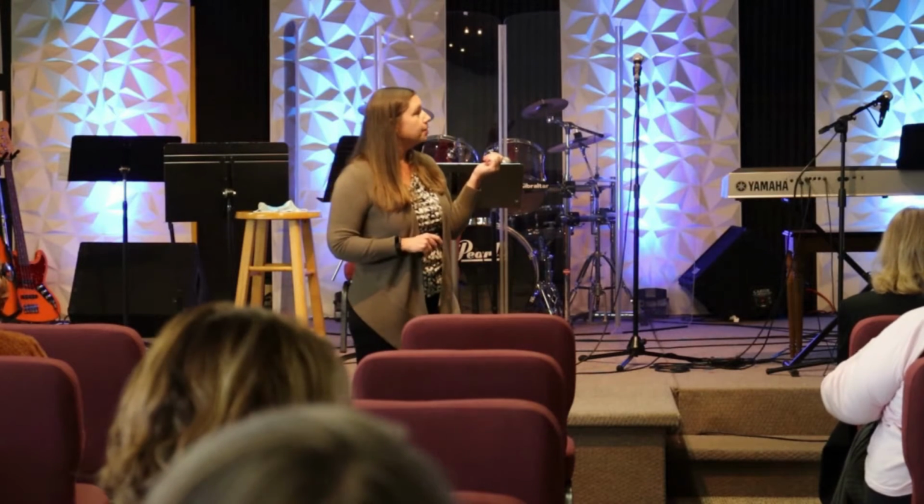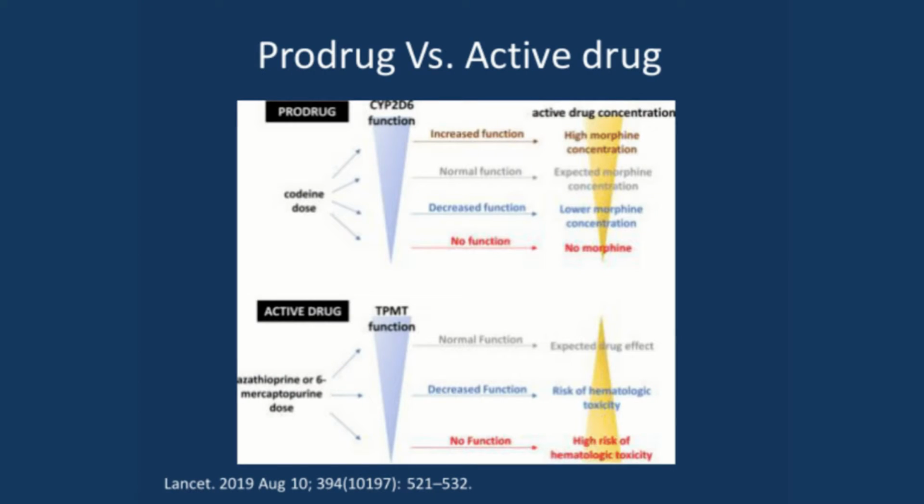With a prodrug, we give the drug in an inactive form because maybe the active form would get degraded in the stomach as it's being metabolized and going through our system. So we have to give it in an inactive form, then it is metabolized to an active form that does what it's supposed to do in the body. So with these drugs, if we have increased function or the ultra-rapid metabolizers, then we're going to be turning this drug into the active form a lot faster. So it's going to have a higher effect, more toxicity, and we want to use lower doses possibly in these patients. So one example that we have up here is codeine.